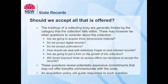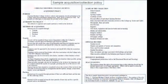That's a sample acquisition collection policy. I didn't include that in the handout, but if anyone's interested in that later, I'm more than happy to provide a copy of that. It's available in Keeping Archives.